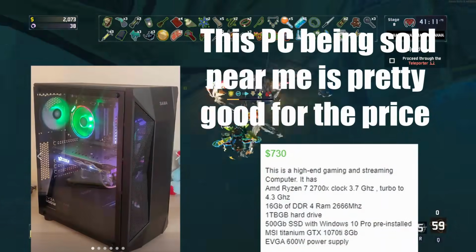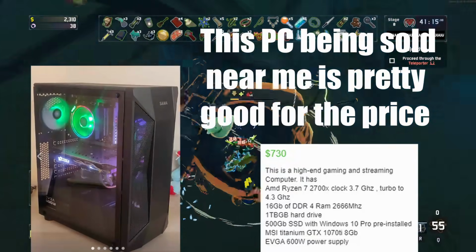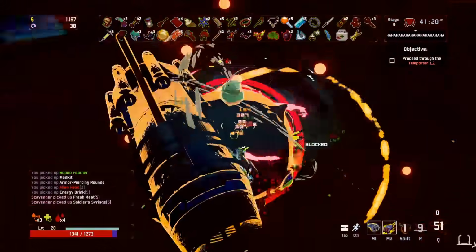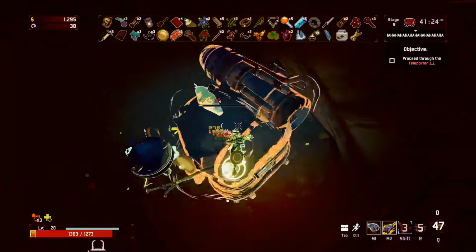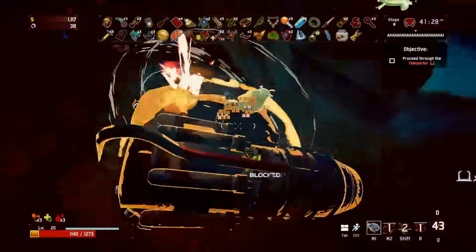Unless you specifically have someone in your neighborhood selling a pre-built for a very good price because it's essentially on a big sale, go for that. But if you are looking at something brand new, do not buy any pre-built PCs. Make sure that you just build your own, because taking the time to learn how to do that will save you so much more money.